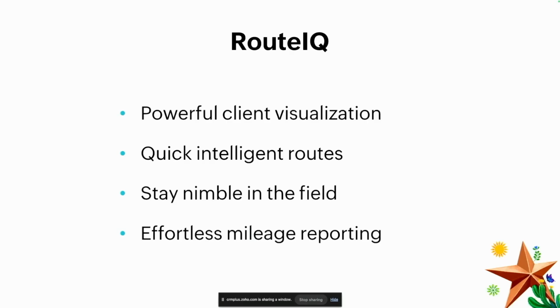So with Route IQ, we're going to get powerful client visualization of our accounts and our customers. We're going to get quick, intelligent routes with quick gestures. We're going to be able to stay nimble in the field, find people to visit, and we're going to be able to do effortless mileage reporting with Route IQ.